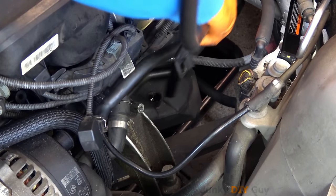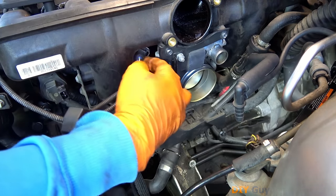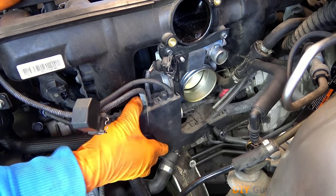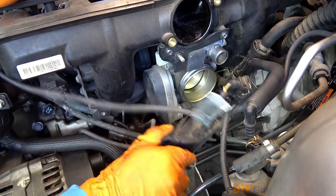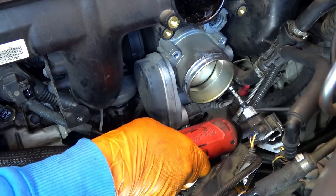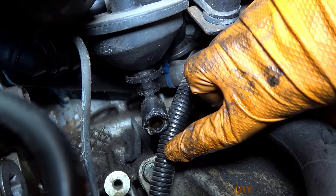And you start off by removing the dipstick. Then unplug all the electrical connections. Undo the bolts on the wiring box. Move that out of the way. Remove the idle air control valve. Remove the throttle body. And now you have access to the crankcase ventilation valve and the broken oil return line.